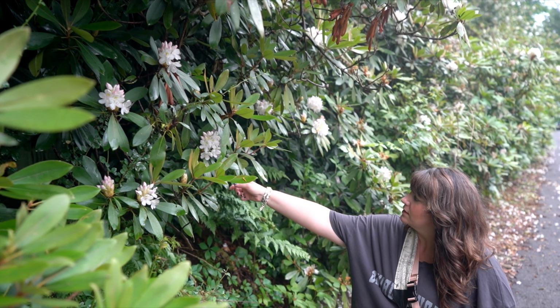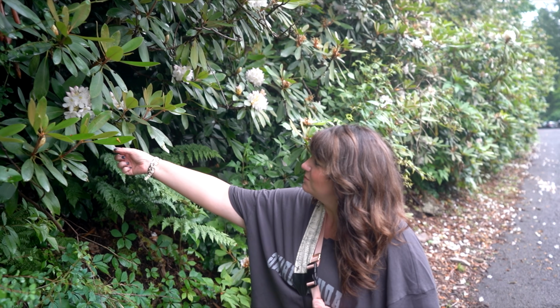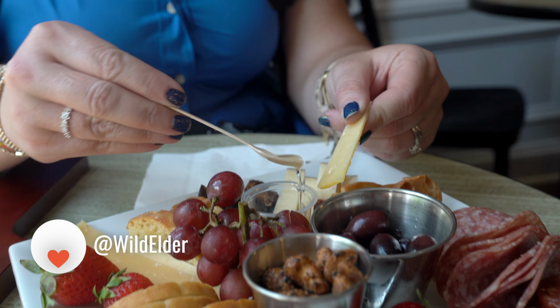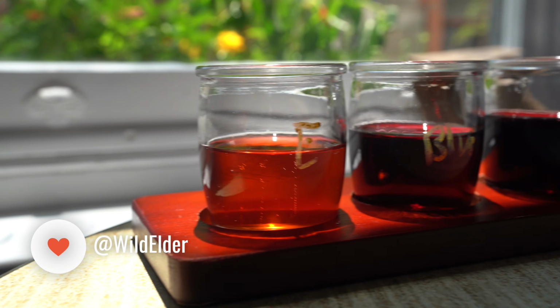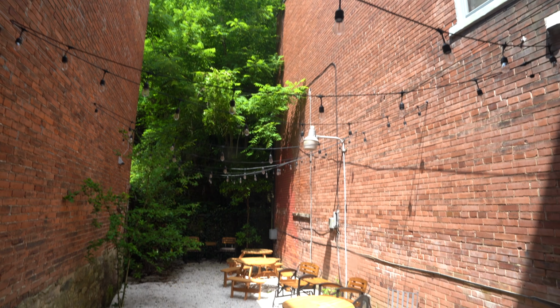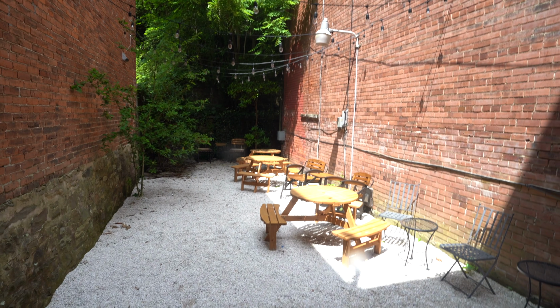If you're in the mood for a different kind of magical experience, the Wild Elder offers a charming tasting room with European-style charcuterie and a delicious variety of traditional ciders and native wines to explore, while people watching at a table by the windows or people escaping in the courtyard out back.